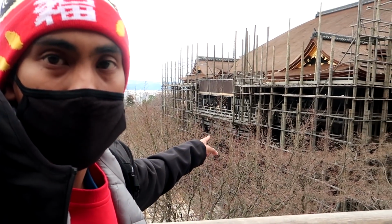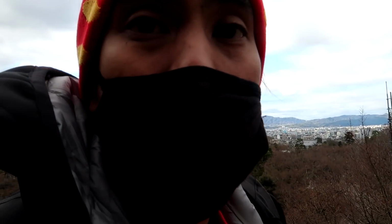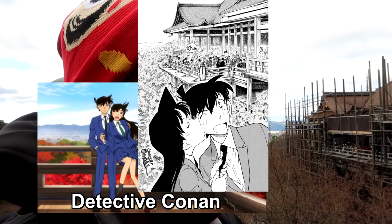Ohayou gozaimasu, guys. Do you guys see that? Looks familiar, right? Especially for anime fans. This is the Kiyomizu-dera temple. This is usually referenced in animes. I think most recently it was Conan, Detective Conan. So in order to get here, I'll show you guys the previous scenes, okay? Here we go.